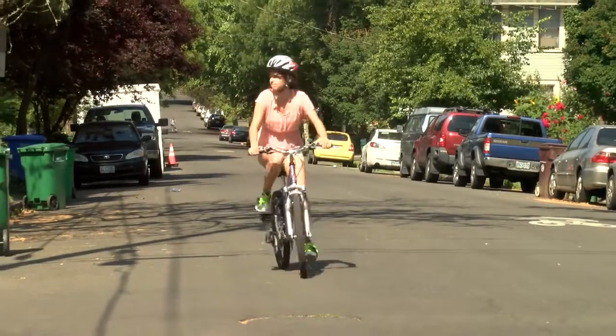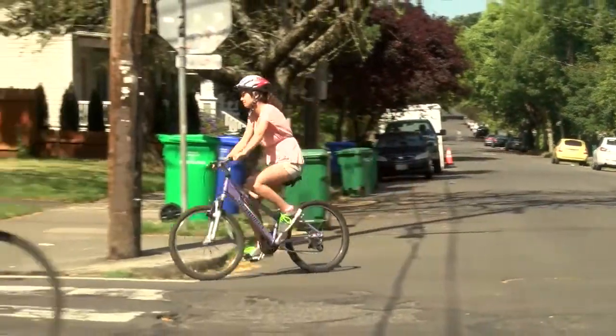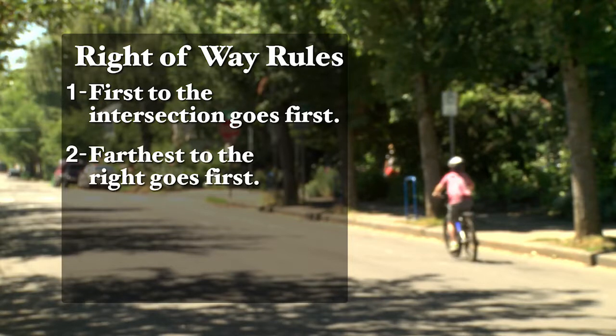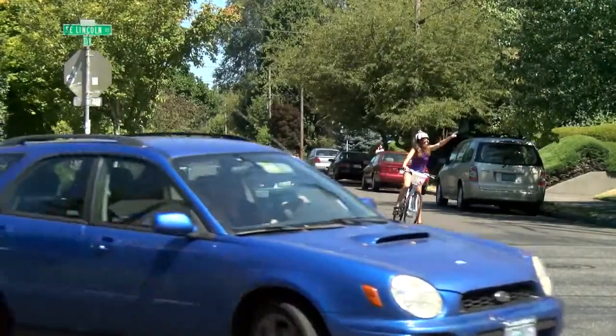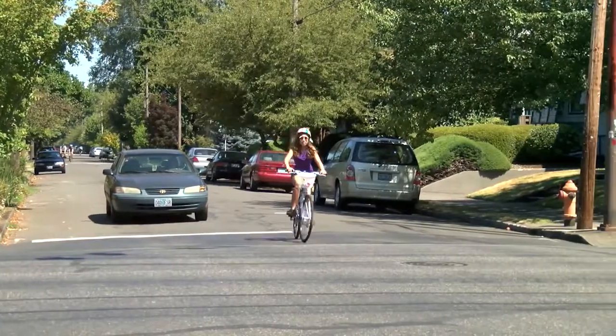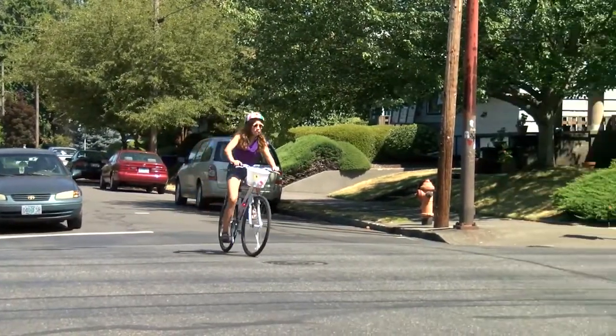At 4-way stop intersections, all vehicles must stop and follow the 3 basic right-of-way rules. Rule number 1, the first one to the intersection goes first. Rule number 2, the vehicle farthest to the right goes first. If 2 vehicles get to an intersection at the same time, the one on the right goes first. And if there are 3 vehicles at the intersection, the vehicle farthest to the right goes first.